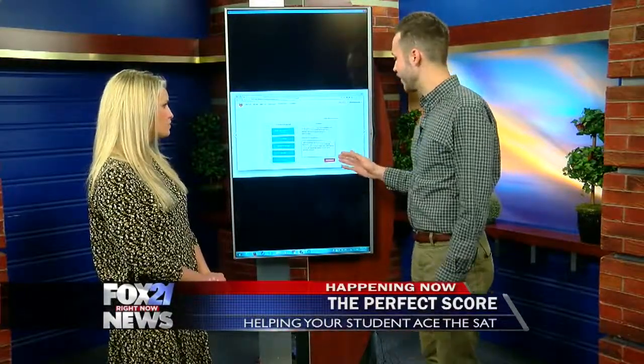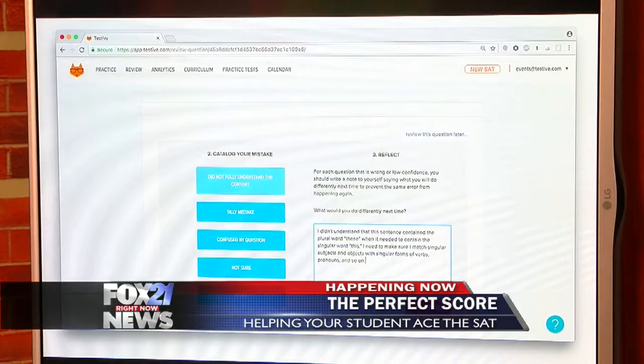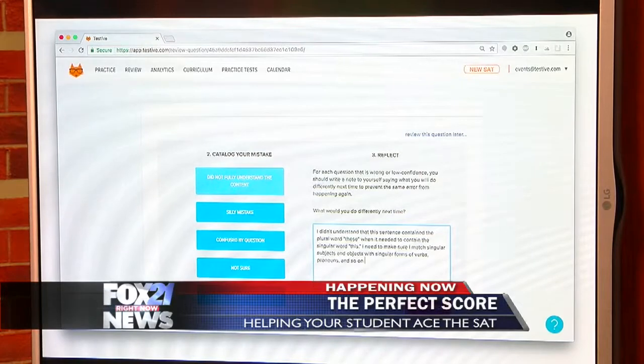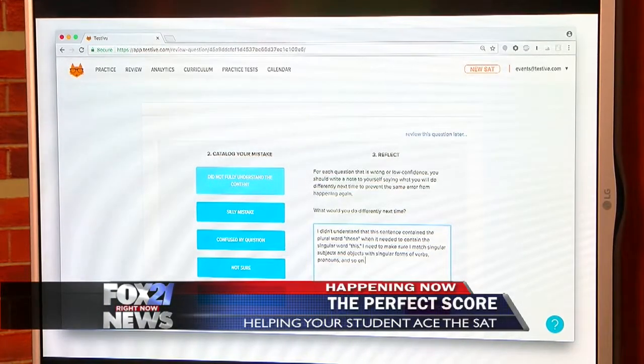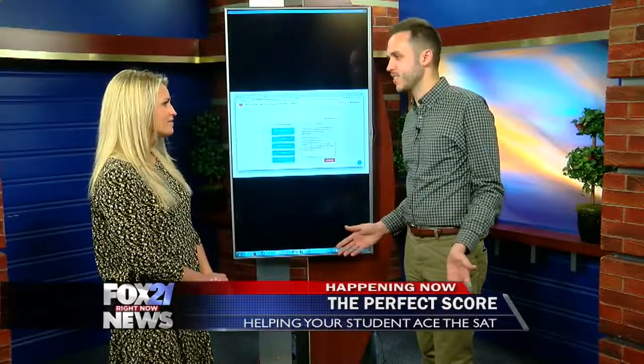I kind of preloaded this. I wrote, I didn't understand that this sentence contained the plural word these when it needed to contain the singular word this. If you remember the sentence, it was human infants develop a sense of touch. And so you need a singular word, this, instead of these. Makes sense.